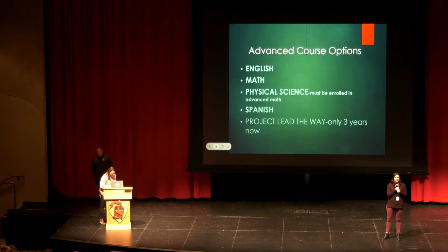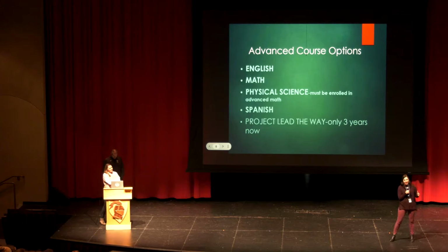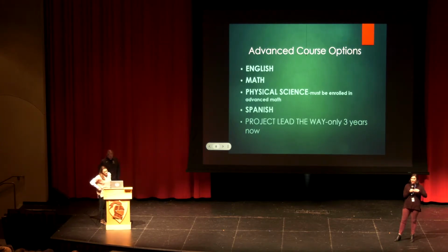Basically, our advanced Spanish course is a way to squeeze 3 years of high school Spanish into 2 years. So it moves very quickly. It covers all of Spanish 1 and half of Spanish 2, and then the second year, as a sophomore, covers half of Spanish 2 and the rest of Spanish 3.